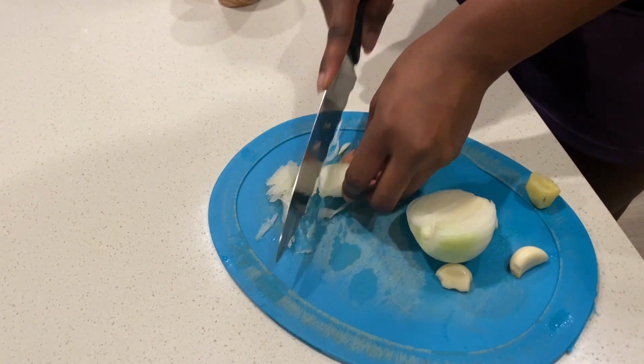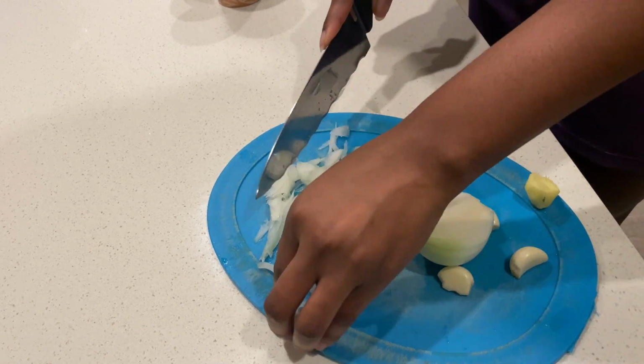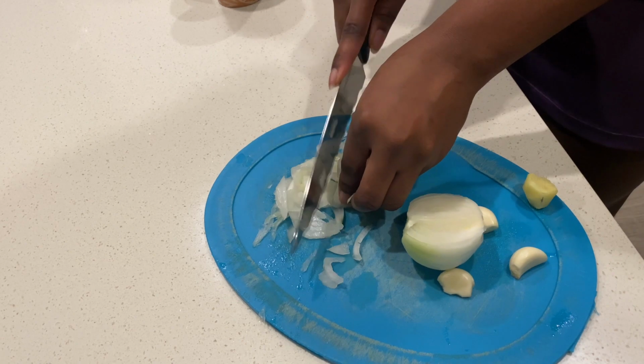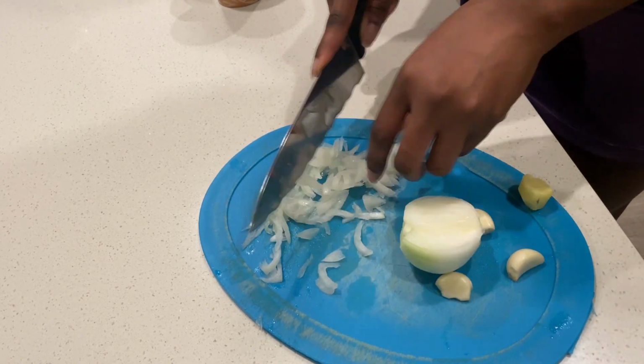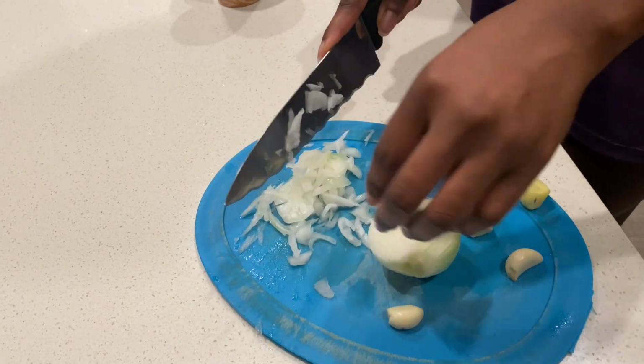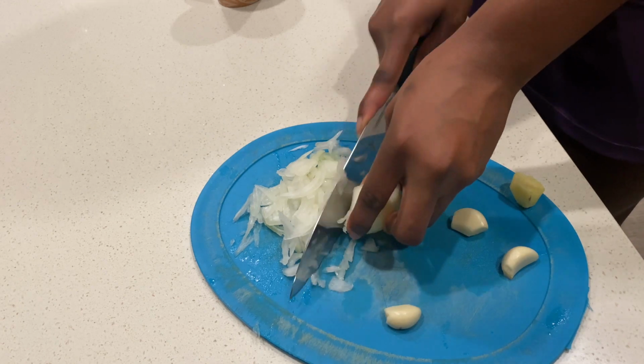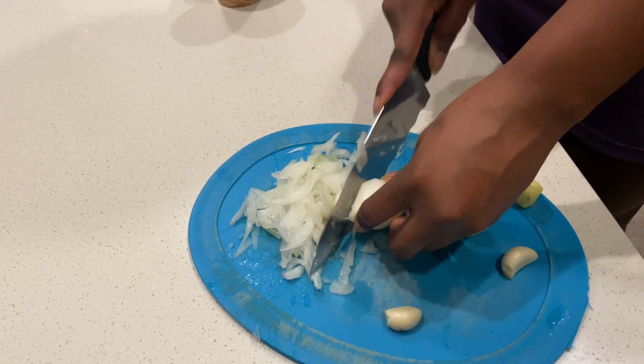So I'm going ahead to cut my onions, garlic, and ginger. Something about me is that I put a lot of onions in my food because I just like a lot of onions in my food. And I usually put it at the foundation, like at the stock, or blend it, because I don't really like when onions show in my food, but I like a lot of it.